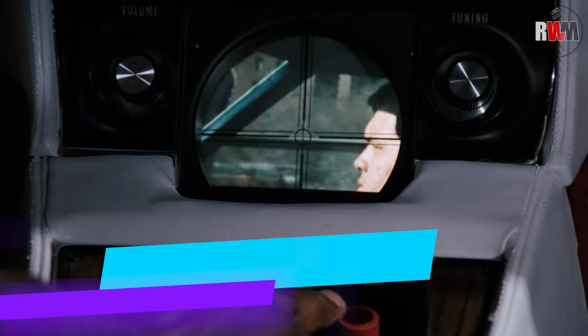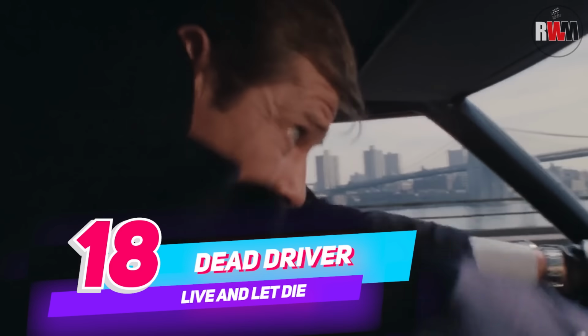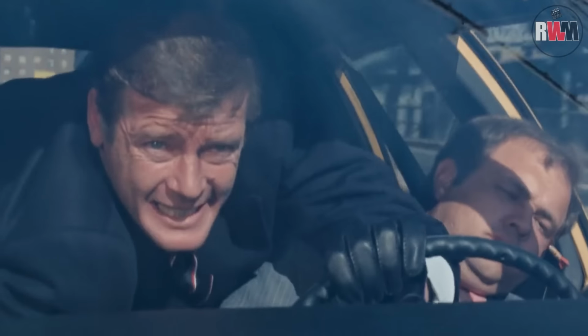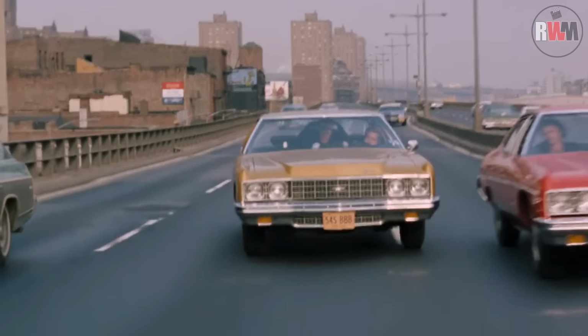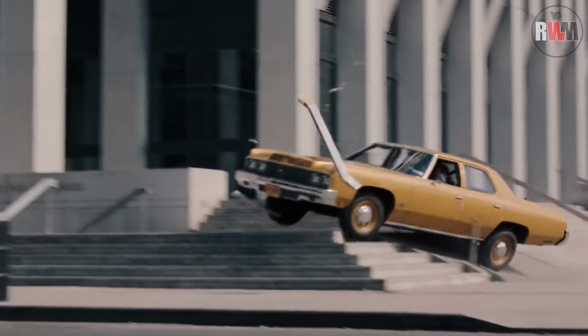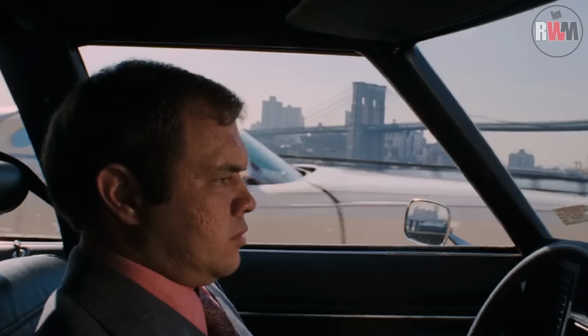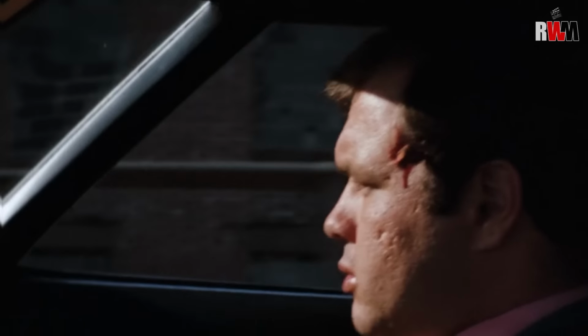To achieve the illusion of Roger Moore driving a taxi from the back seat, a combination of camera angles and stunt work was used. While Moore leaned over stunt driver Joey Chitwood's shoulder for close-ups, a stunt double took over for the wider shots. Despite the complexities of the scene, Chitwood maintained complete control of the vehicle throughout, even while convincingly playing a dead man.